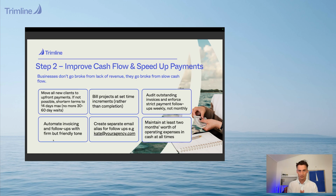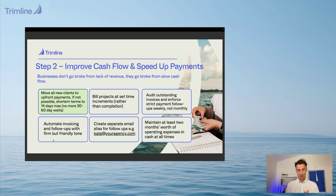Okay, step 2 in our first 30-day sprint is to improve our cash flow and speed up payments. Businesses don't go broke from a lack of revenue, they go broke from a lack of cash flow. Or more likely, they can't make payroll anymore, and then people stop working for them, and that's the end of the business. So step 1, move all new clients to upfront payment.